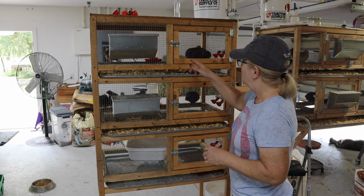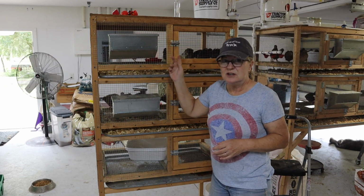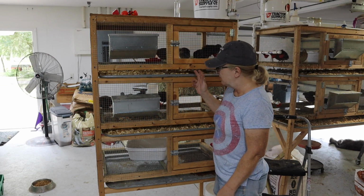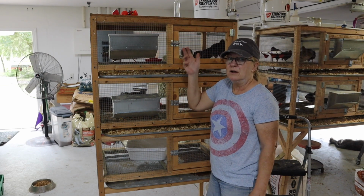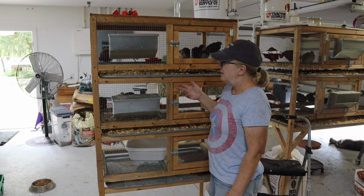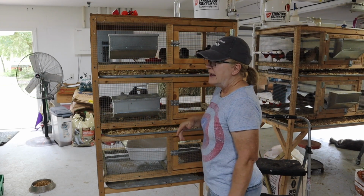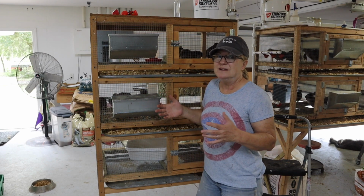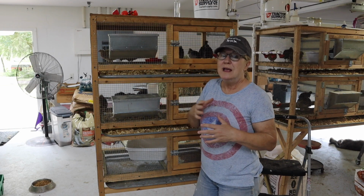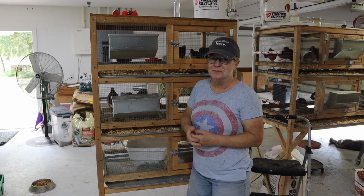But until then, when you use these little chick waters, you do have to refill them daily. There's just no getting around it. They really go through the water, and they'll pull them all over the pen. I don't know how. They're kind of heavy for little tiny birds, but somehow they manage to do it. You could put a bigger water in there, but they tend to poop in it and everything else, and I'd rather have the small one, so I know they have nice, clean water.